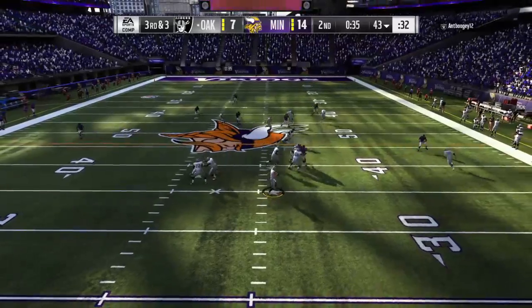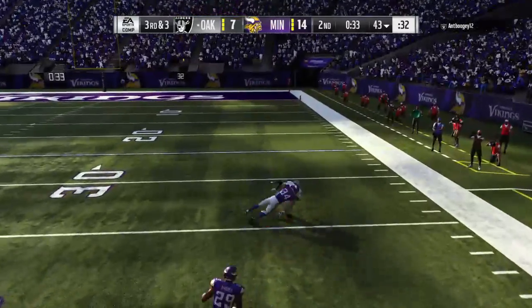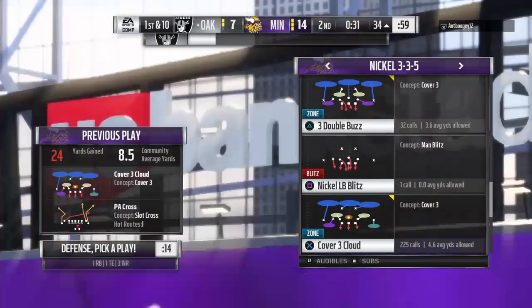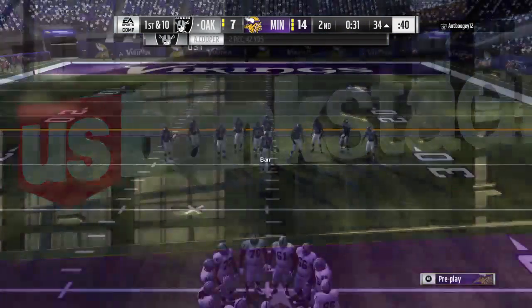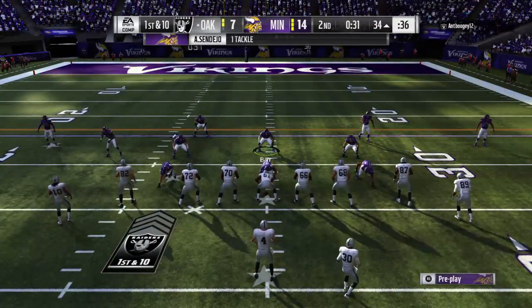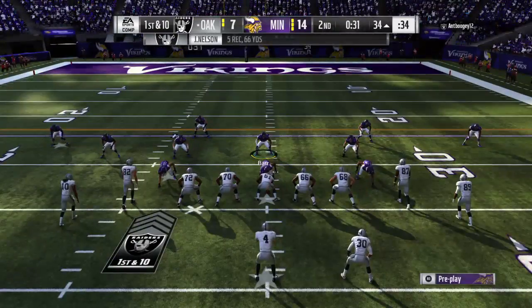Carr going to try and throw on 3rd down. And he'll have his man. That's Cooper. And now we won't see a play on 1st down. We're going to get a timeout instead, as they'll stop it with a little over 30 seconds to go in the first half of play. Carr now 12 of 16 thus far.